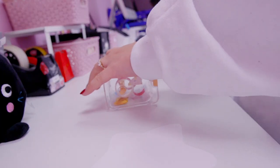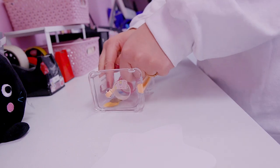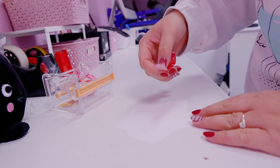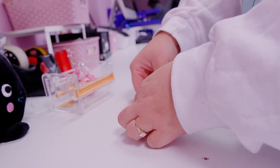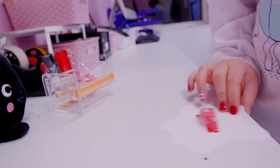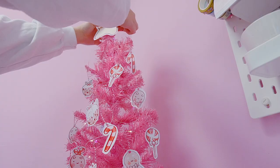Anyway, I'm just going to get a piece of washi tape like this, maybe not that long. Let's start again. This is my heart shape washi tape that I've got. I'm going to tear it off, and then on the back I'm just going to leave a gap. So I'm going to tape it down at two sides and leave a gap like that. Can you see? Then this should be able to slot on the Christmas tree quite easily.